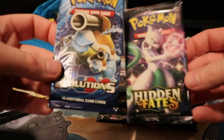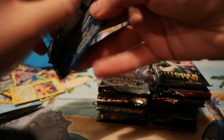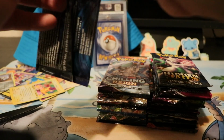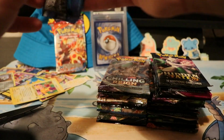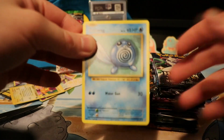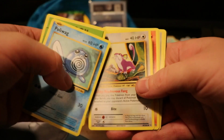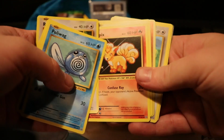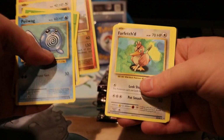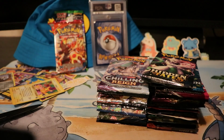We got two nice packs coming up. So we got the Hidden Fates, got the Evolutions. Let's do the Evolutions first. Let's see what awesome hits we could maybe get from this. It's a nice looking pack. I hate opening it. It's so crisp and clean looking. Vulpix. Oh, okay. Looks like we got a Dugtrio, and then I kind of spoiled we got a Farfetch'd in the back. Nothing crazy there.